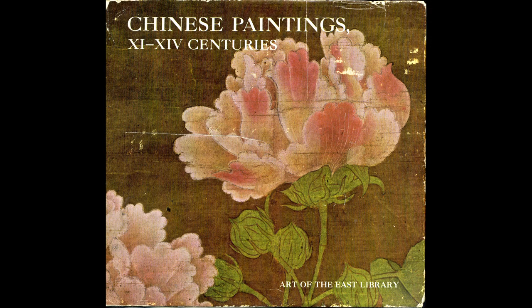My first published book, this is the cover of it. Actually, it should have been titled Sōgenga. That was the title of the original Japanese book on which this one was based. What I did was to write a new English text for a small book that had already been published with a Japanese text and was, as I say, titled Sōgenga. But I couldn't have used that title for the English version because the word was unknown. We wouldn't have sold any books. Likewise, Sōgenga Paintings was too technical a title then. People didn't know about Sōgenga very much. So I had to resort to this awkward title, Chinese Paintings, 11th to 14th Centuries.